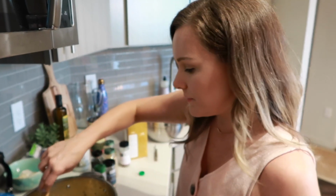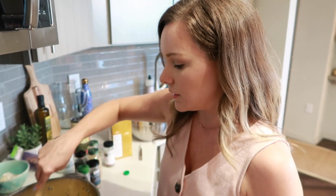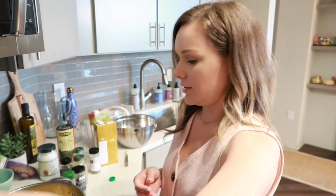I like how you do half and half because it gives you enough texture to where you feel like you're eating a hearty soup, but yet the creaminess really helps to kind of balance everything. Yeah. Because if it was all blended, it would be almost like boxed soup texture, just too one-dimensional. This is really good.